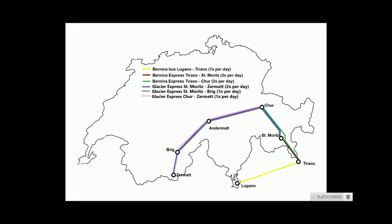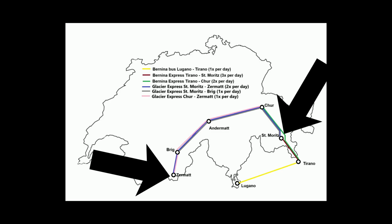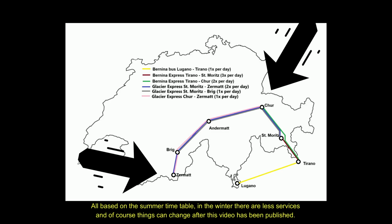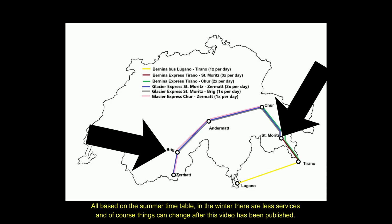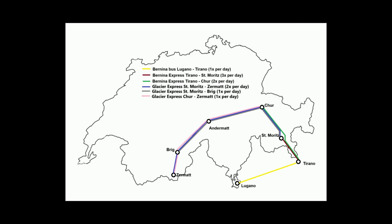Let's take a close look on a very simple map that I just made in Paint. The Glacier Express runs officially between St. Moritz and Zermatt. However, there's one train per day that starts in Chur to Zermatt, and there's also one train per day that starts in St. Moritz and will only go to Brig, and obviously the other way around as well.